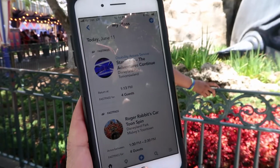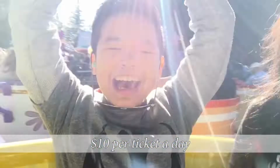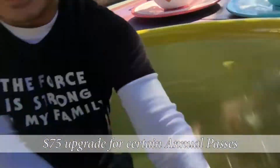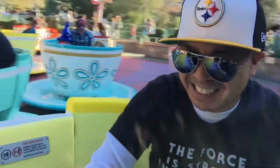Another time saver is Max Pass. The Max Pass is $10 per ticket. It's a Fast Pass for your Fast Pass. You can make and redeem Fast Pass selections when you're in the park right from your phone. This can save you a lot of time walking all over the parks.